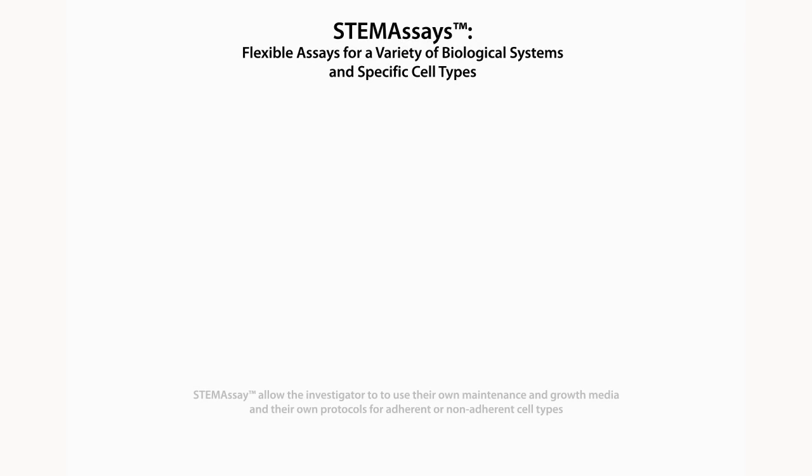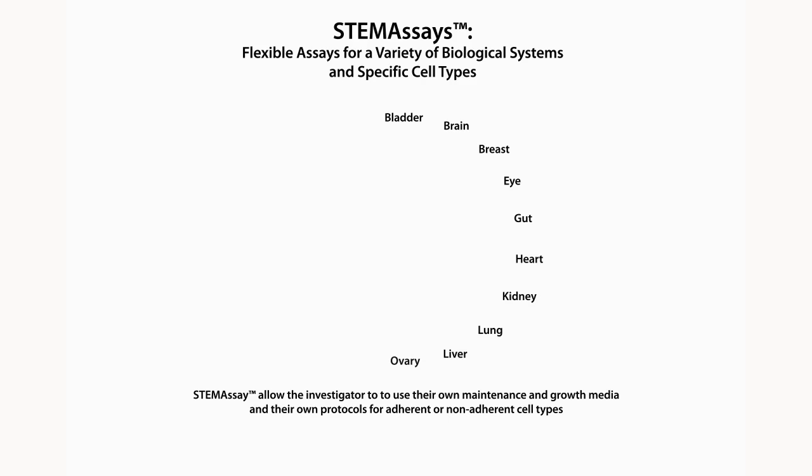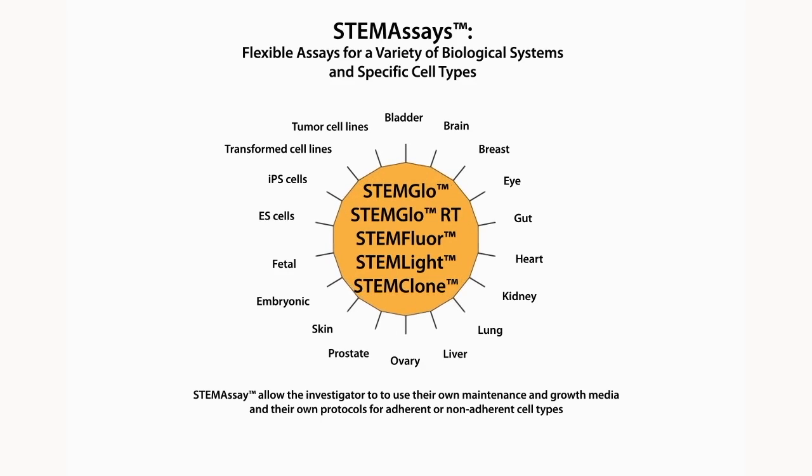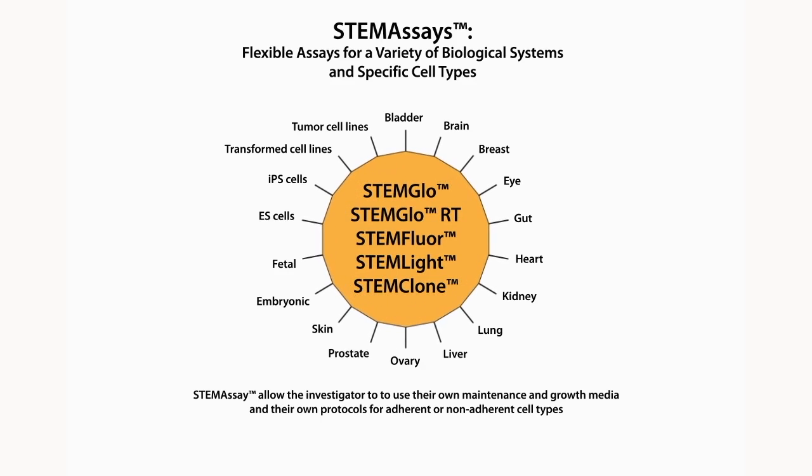The most flexible assays produced by Preferred Cell Systems are the STEMAssays. These assays allow the investigator to use their own growth media and protocols and are available for either adherent or non-adherent cell types. STEMAssays can be used for a large variety of biological systems and cell types, as you see here. The STEMassay family includes STEMglow and STEMglow Real-Time, each with a bioluminescence output, STEMfluor with a fluorescence output, and STEMlight with a colorimetric readout.